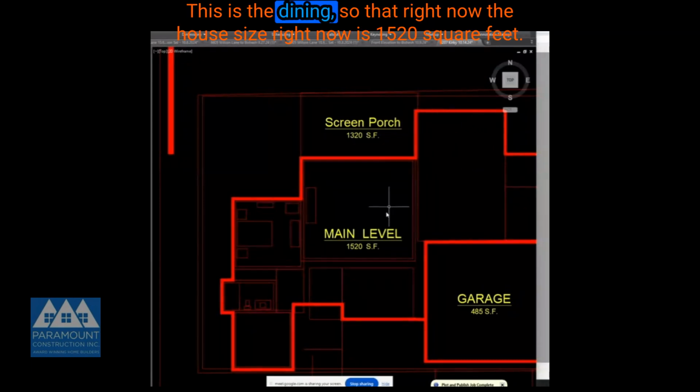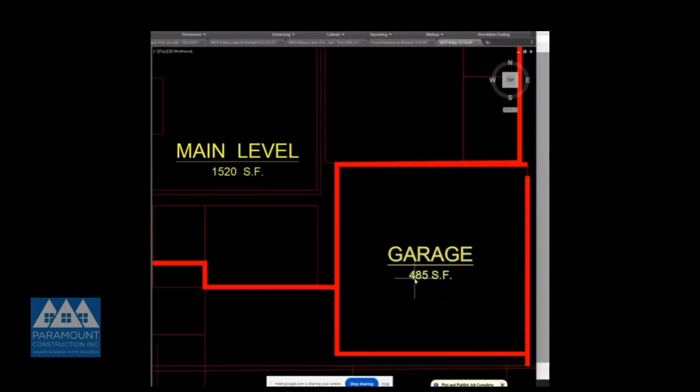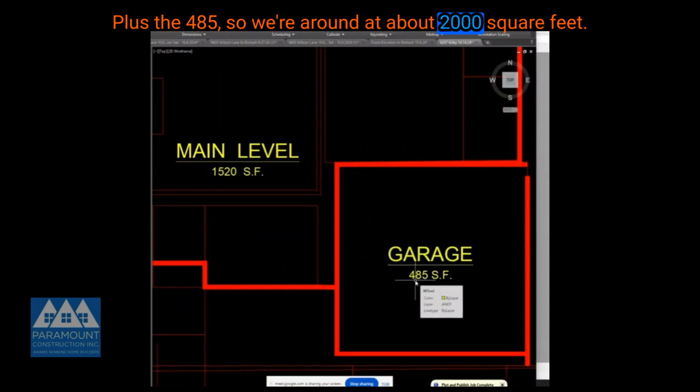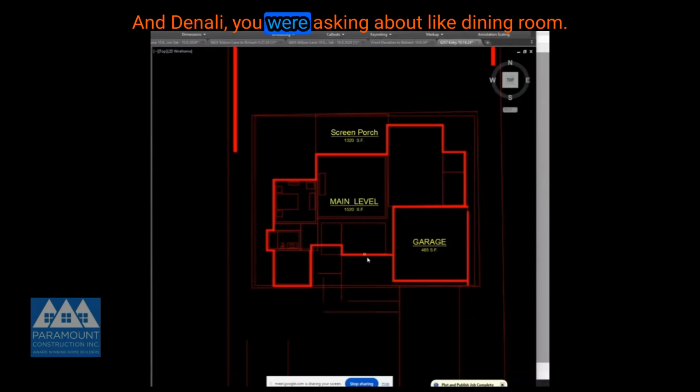But this is the dining, so right now the house size is 1,520 square feet. Yep. Plus the 485, so we're running about 2,000 square feet. We still have another 300 square feet that you could go. And Denali, you're asking about the dining room.